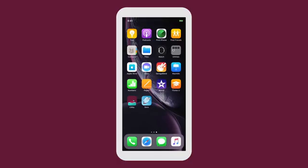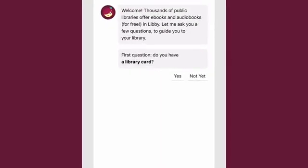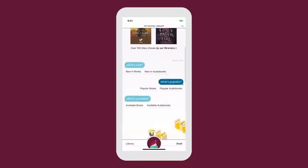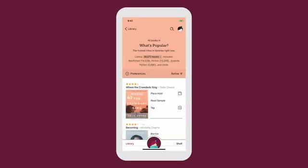When you open Libby for the first time, she'll help you find your library. Then, you can explore your library's collection and borrow titles or place holds instantly.